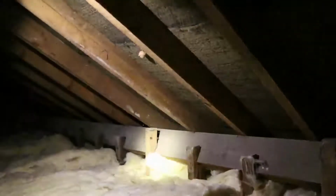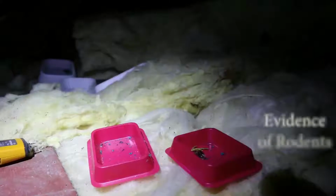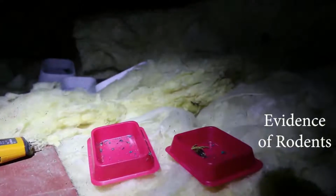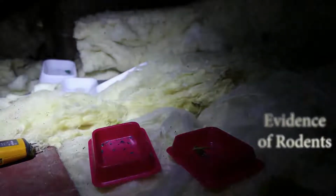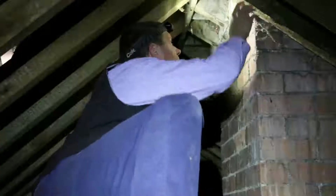And so here we have a very small wasp's nest, fairly common. This is about as small as they get. They're usually inactive, as this one probably is. We can see trays of rat poison, so that is, or at least have been, rodents, which again is fairly common, nothing particularly to worry about, particularly in a 200-year-old house.